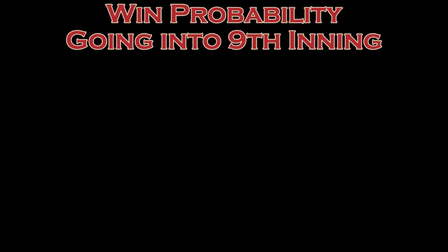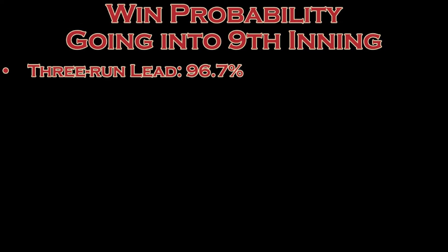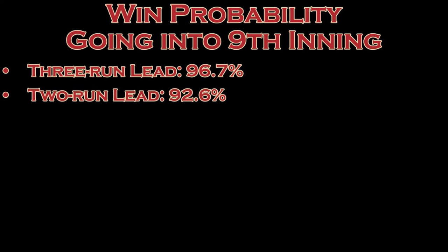Let's compare win probabilities for a reliever who enters the game in the ninth inning with the bases empty and a 3-run lead, which is a save situation but not a goose egg situation, versus the maximum lead allowed for a goose egg, which is 2 runs. In a 3-run game, the team with the lead in the ninth inning, if the bases are empty, has a 96.7% chance of winning the game. Hall of Fame reliever Rich Gossage said, "Anyone who can't hold that lead doesn't belong in the majors." With a 2-run lead, the percent chance is 92.6%.